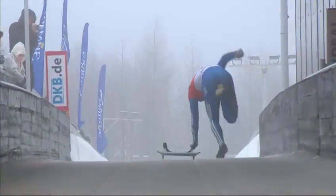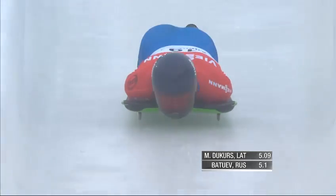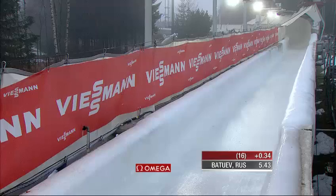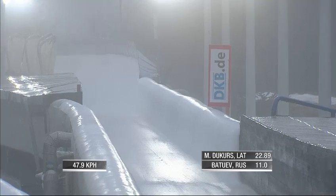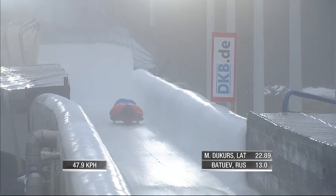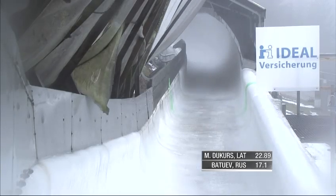Yeah, the Russians have really built their program on sprinters. They have some very quick sprinters, which help with getting down the track, and I think they figure, you know, get some fast sprinters and we'll teach them how to slide. Oftentimes that works. Sometimes it doesn't. Yeah, it's a little bit of a mixed pot. You're never quite sure what you're going to get.